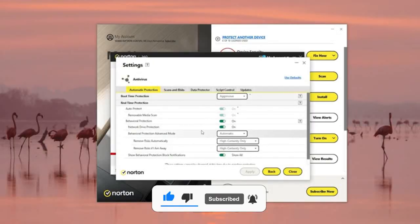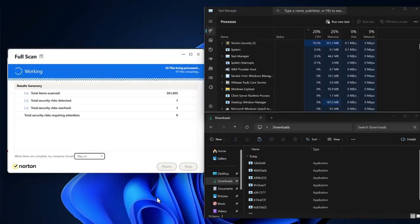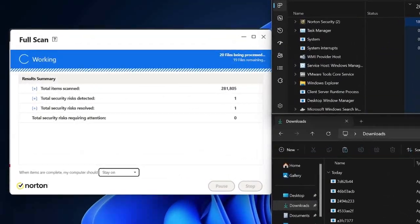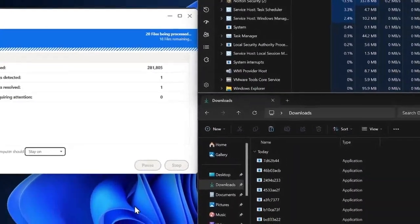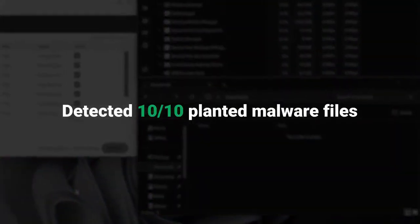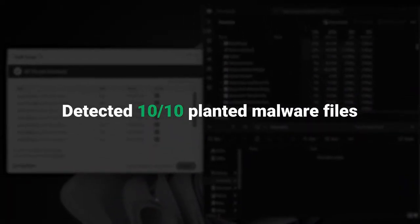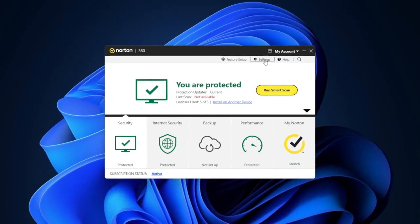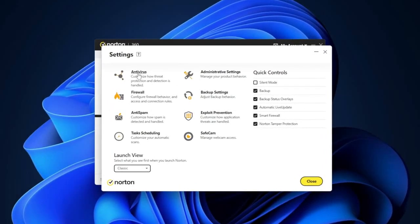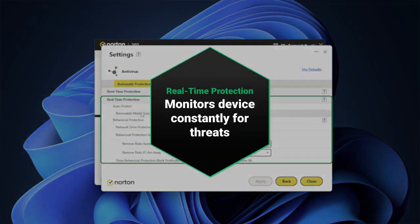Now that you know how effective this app is at doing its job, which other security features does it include? To do this, I planted 10 malware files onto my computer and let the scan do its thing. The final result? Norton was able to detect successfully 100% of the threats, meaning it definitely has some of the best antivirus software you can find. Well, if you want to qualify as one of the best antivirus for Windows 11 options these days, having real-time protection is non-negotiable, which Norton does.